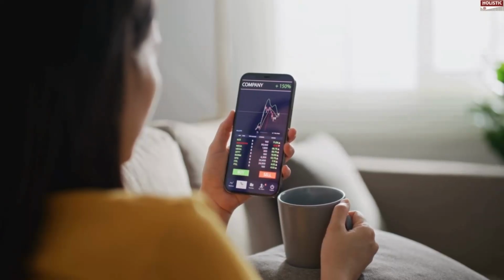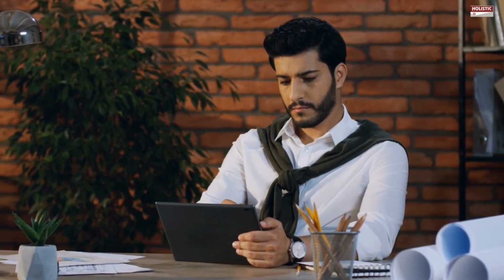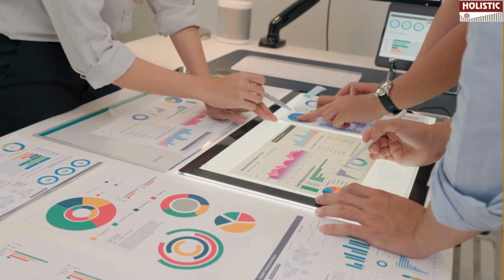Value, momentum, quality. What if a fund could combine all of them? That's exactly what the Sundaram multi-factor fund aims to do, but with an actively managed twist. So is it smart investing or too complex for its own good? Let us break it down in detail in this video.